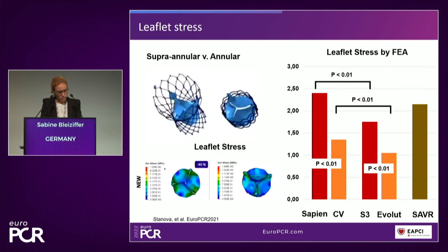We also know from surgical valve replacement that this structural valve deterioration is triggered by leaflet stress. And mechanical leaflet stress can be visualized in computational models. We can see that the most mechanical leaflet stress is on the commissures and usually in the mid portion of the sinuses. We also know from surgical implantations that the longer the leaflets, the less the stress. That's why in this study it could be demonstrated that the CoreValve had lower leaflet stress than the Sapien valve, which has shorter leaflets.